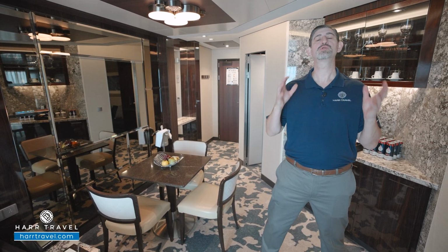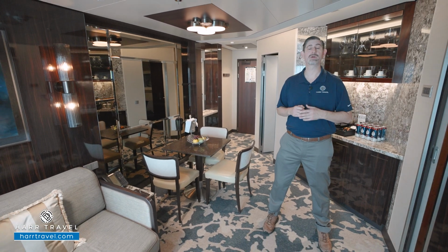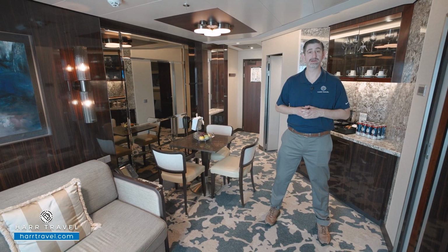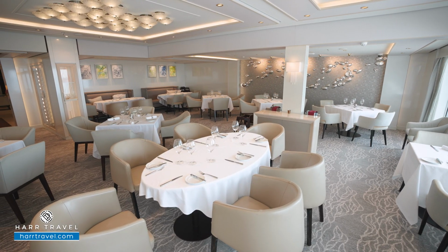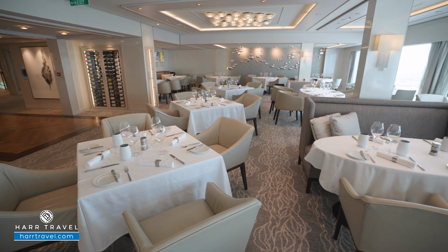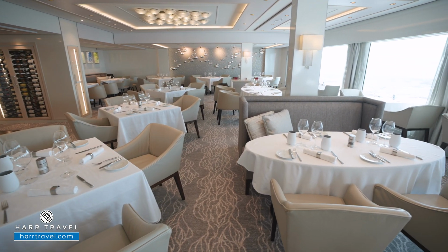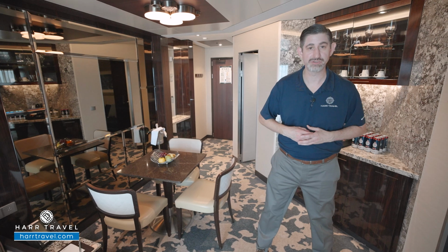Now, the Haven is truly an exceptional experience here on board. You'll have priority embark and disembark privileges throughout your entire cruise experience. You're also going to have access to the Haven restaurant for breakfast, lunch, and dinner each and every single day. It's a highly elevated, delicious dining experience. You'll find the crew is incredible there as well. And you can even dine right here in your suite from the Haven restaurant menu during breakfast, lunch, and dinner.